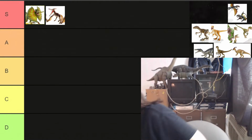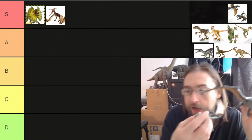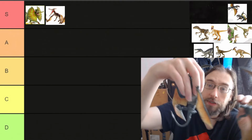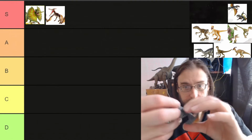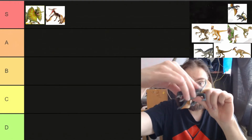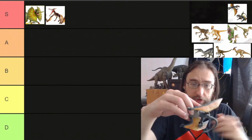Next, let's talk about the dimorphodon, the other pterosaur we got from the line. This was a 2-pack. You get the soaring version and then the landed version with the folded wings. The wings are always folded. These are hard plastic with a shoulder joint, so there's very little you can do with these. This dimorphodon pretty much just sits on the ground like this, and every other pose would be ridiculous with the wings being the way they are.